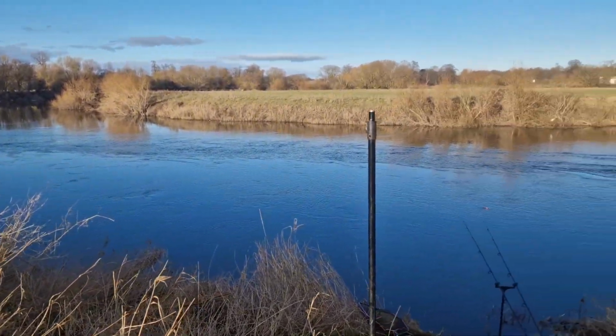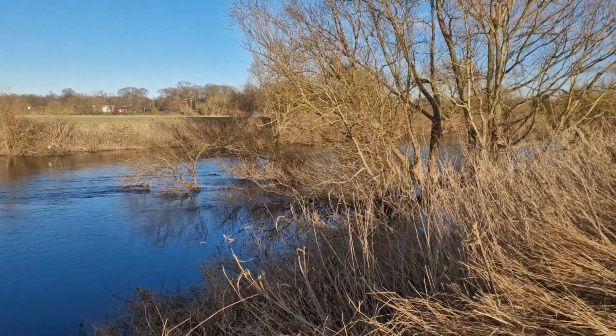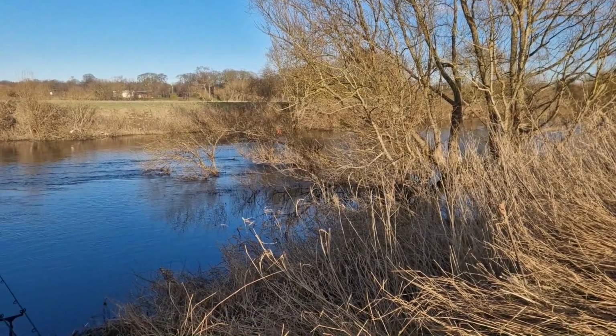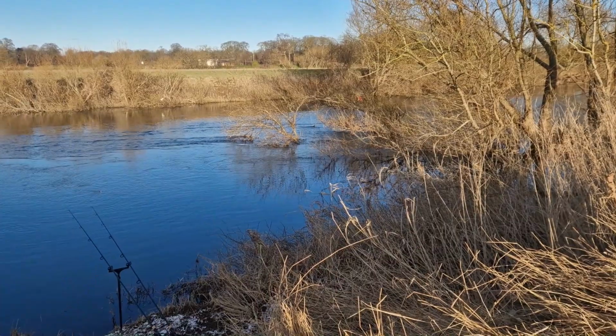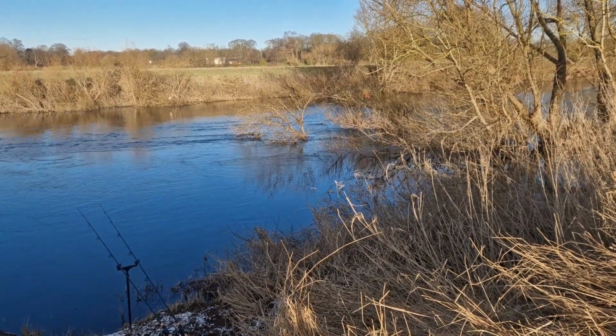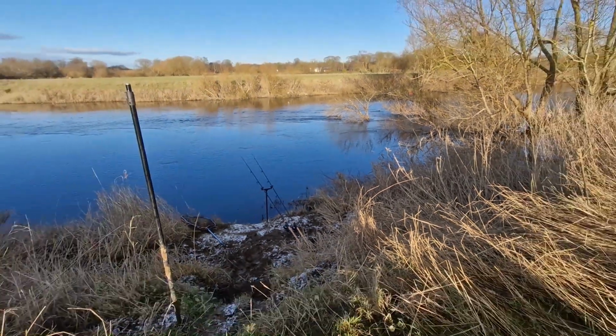So, third spot of the trip, just a big tree in the water here. I've got one quite close down here, and one sort of more slightly into open water. Let's hope it's third time lucky.